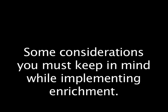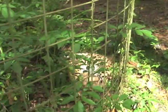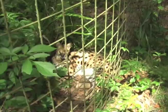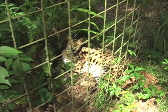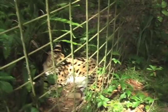Some considerations you must keep in mind while implementing enrichment. Animals should have control and choice of the situation. Do not make the animal use an enrichment item. Purpose of enrichment is to occupy the animal. Do not divert interest to yourself.